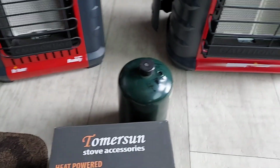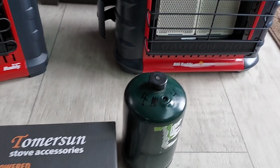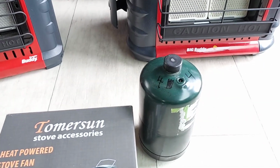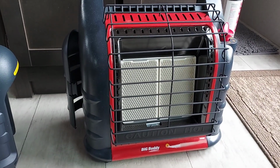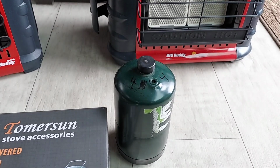These containers are really expensive, and I refill those. It's just easier and cheaper by a long shot. We were at Shields the other day, and that's where I bought this. This was on sale for $109 at Shields, so I bought one. These propane tanks were $7 each at Shields, I think.